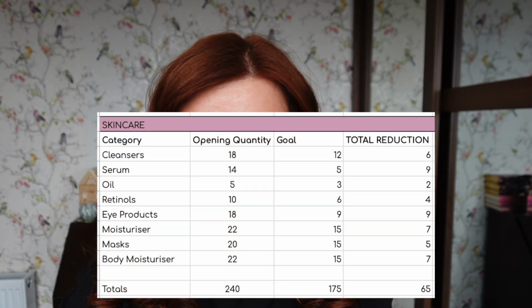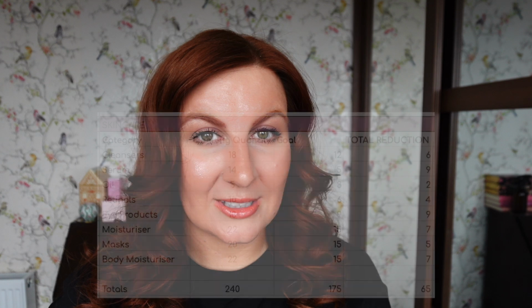Those are the individual goals, but I have also set some total goals. So my opening quantity total for my skincare is 240 items. I would like that down by the end of the year to 175, and I think that will be quite doable. I'm not too worried about that. In terms of the products that I've actually already set goals on, I want to reduce by 6 cleansers, 9 serums, 2 oils, 4 retinols, 9 eye products, 7 moisturisers, 5 masks and 7 body moisturisers. So that is a total of 49 items just across those categories, and I'm sure I'm going to use up products in other categories. So on top of hitting those 49 goals, I'm really just saying that I want to finish another 16 items. I think that will be really doable, so I don't think it should be a problem to get down to 175 items.